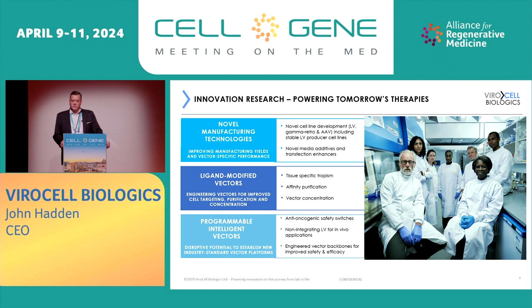Ligand-modified vectors is the concept of adding a ligand to the producer cell such that the virus has that ligand on its surface without modifying the vector genome, so we can tune that cell to home to the right tissue, to have better infection, or potentially for better affinity purification. And an example of programmable intelligent vectors is that we're writing code so we can develop, for example, an auto-regulated safety switch, such that if the cell modified by the vector begins malignant transformation, an apoptotic signal can be initiated, preventing that cell from completing the process.